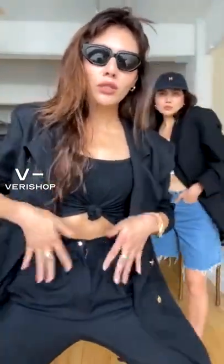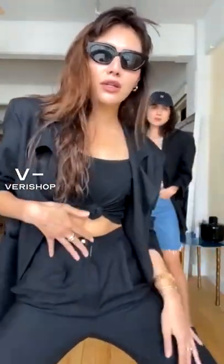All right, so style it with all black. So now it's got the all black, with a cool suit. This is kind of a linen suit. It's good for the summer. You've got your crop tank. It's cute. You're showing a little skin, not too much, and you still feel put together.